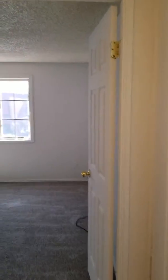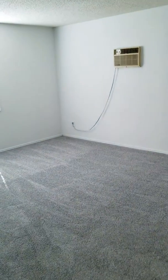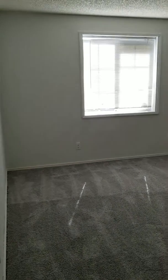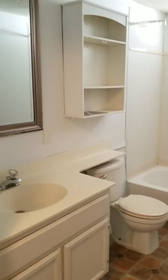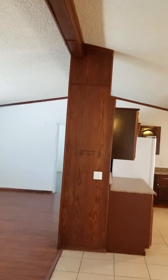This one's a three bedroom. So you can see here, we just redid the carpet. So here's one of the bedrooms. All right, and here's another one. This is a two bath, so here's one bath. What's great about this one is it's got these high vaulted ceilings, which makes the whole place much bigger.